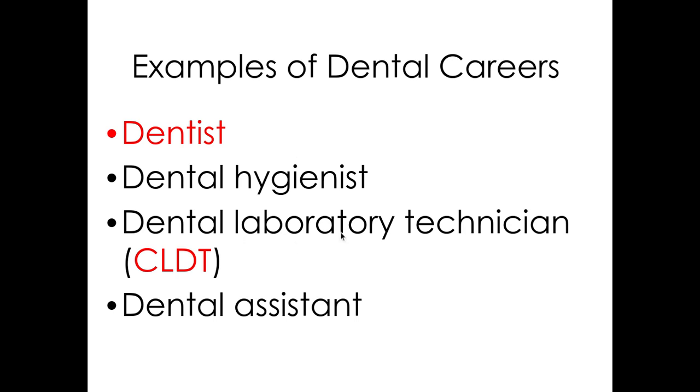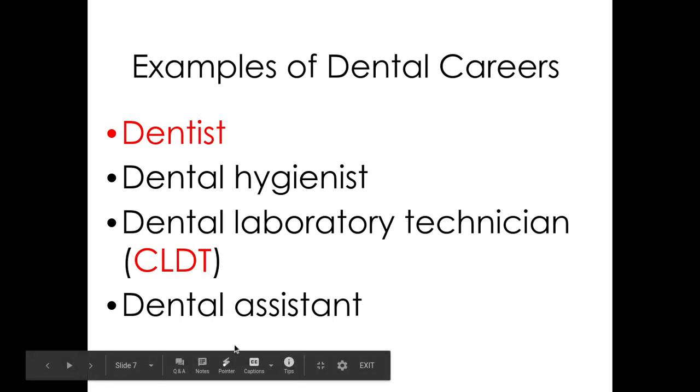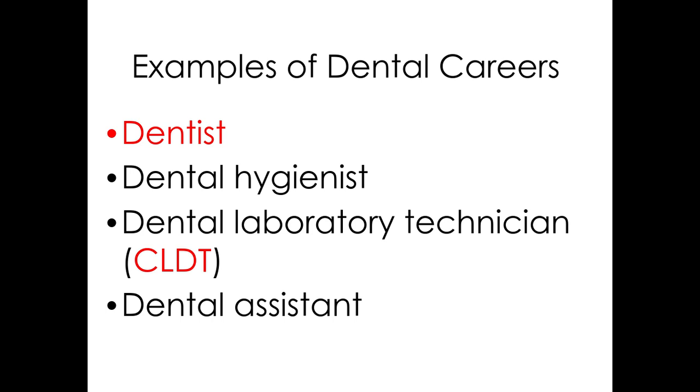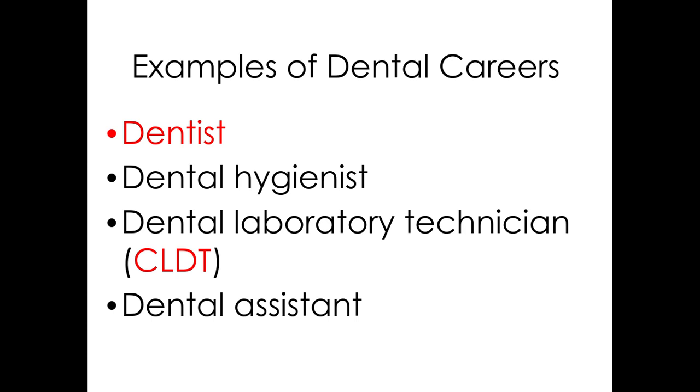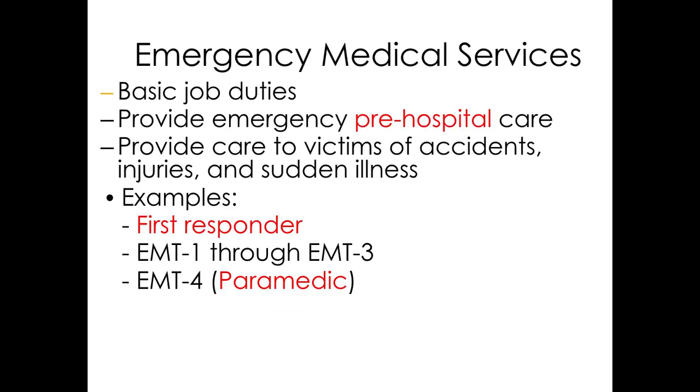Your dental laboratory tech and dental assistants, these are going to be the people that you'll see in a dental office who are performing like the x-rays that you're getting. They might be assisting the dentist during a root canal procedure, handing tools, that sort of thing. So again, these are going to be lower level, and then these are higher ups. And it's also going to be just dependent on the level of education.